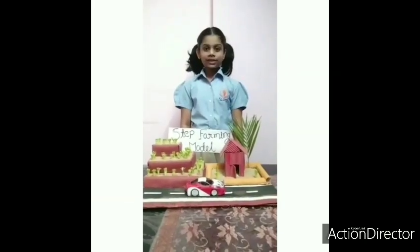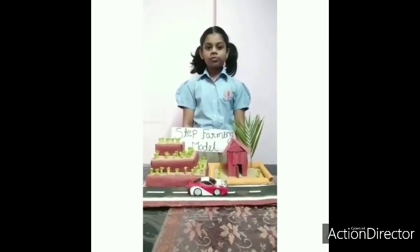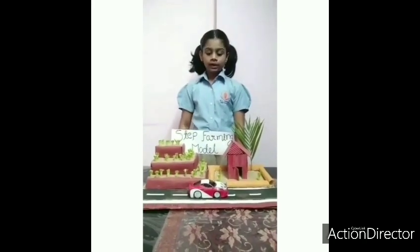Good afternoon, teachers and my dear friends. My name is Gargi from 4D. Today my topic is step farming model from agriculture. Now I will tell you how I made this.